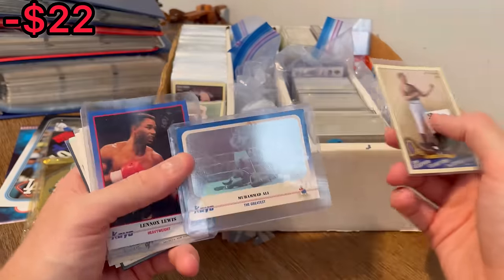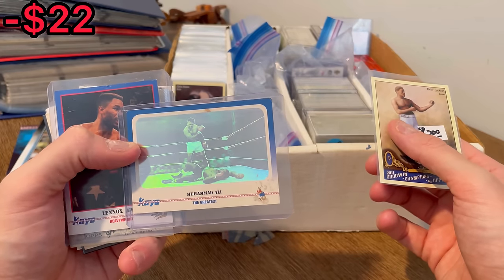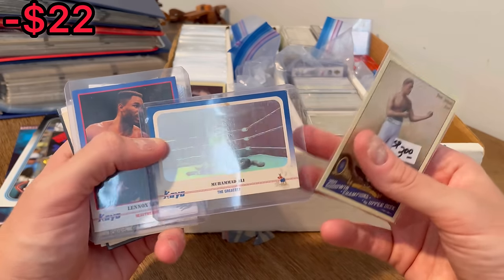Oh, what is that? That is sweet. One of the most infamous pictures of Muhammad Ali. That is a really cool holo card of him. We'll set that aside for the first overall giveaway in today's video.